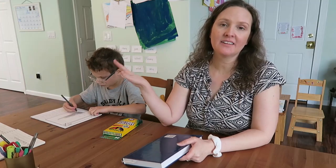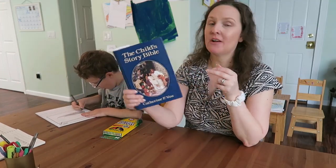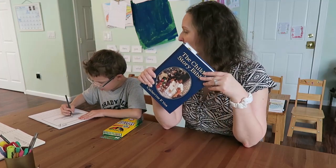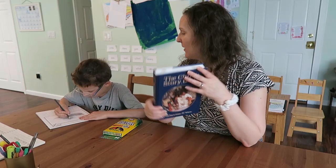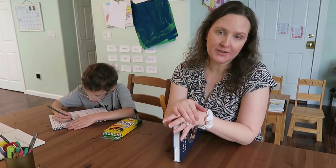So while he's coloring his fossil, I did also read during lunchtime, along with Nature Anatomy, I read a passage from the Bible. Do you remember who we're learning about in our story? We're learning about Queen Esther.